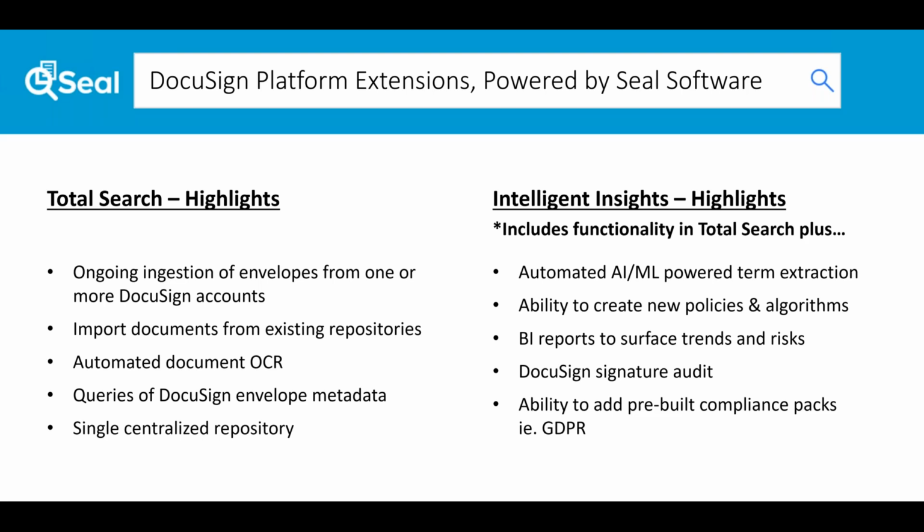The Intelligent Insights solution also allows for the creation of new policies and algorithms, so users can extract custom terms based on specific requirements. And then in addition to those predefined terms and custom terms, customers have the ability to add pre-built compliance packs such as GDPR or other industry packs to address specific use cases. So with all that information as a background, let's go ahead and take a look at the solution.